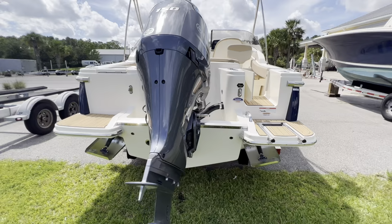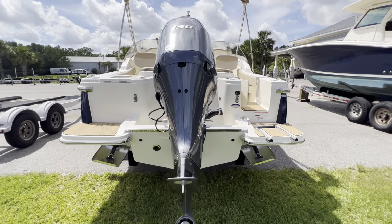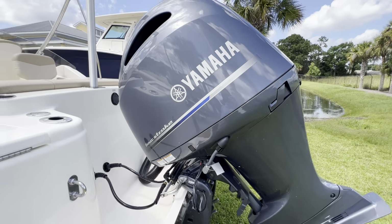I'm going to take you through some of the features. This boat is available. It's in the midnight blue hull color. Trim tab standard on this boat. Got the sea deck flooring on the two swim platforms and entering the cockpit. This boat is powered by a 150 horsepower Yamaha XCA digital throttle and shift motor.